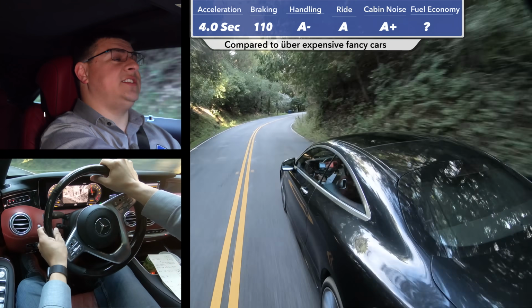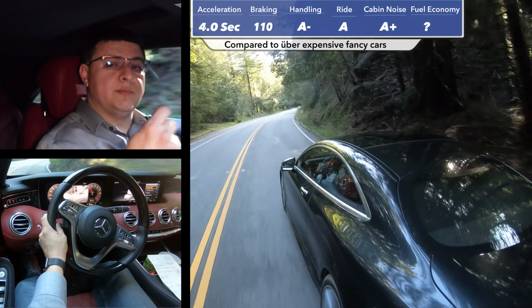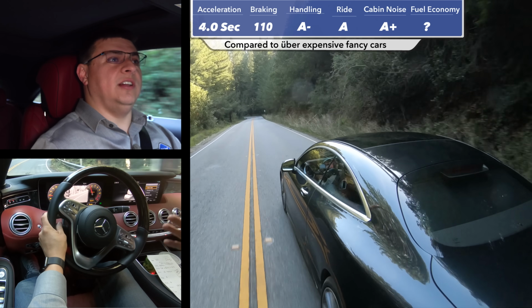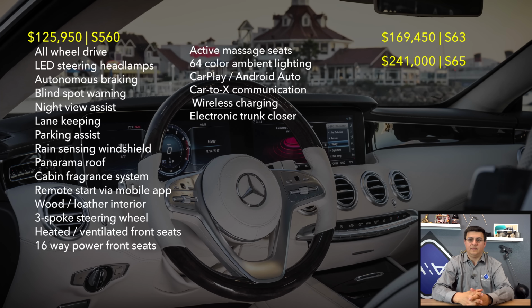That has allowed Mercedes to craft vehicles that have very distinct personalities. The E-Class is definitely the sportier coupe and cabriolet. The S-Class is definitely a lot larger, a lot softer, feeling a lot more comfortable, and a lot more premium as well. The Mercedes S-Class coupe is either fantastically expensive or, oddly enough, a screaming deal, depending on how you want to look at it.